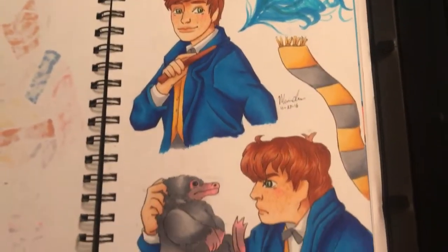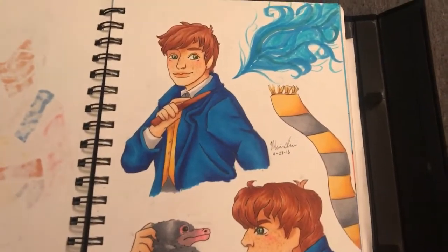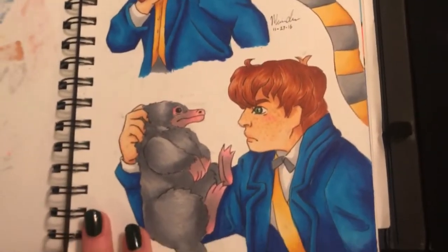It was just to show how much I love Newt Scamander. He is one of my favorite characters to ever just exist. I love everything about him. He is so cool, such a good character.